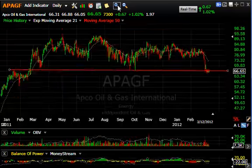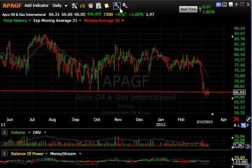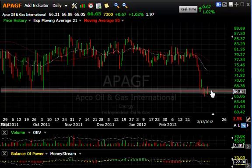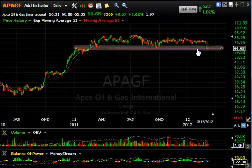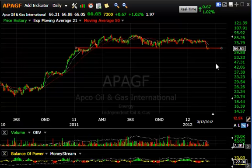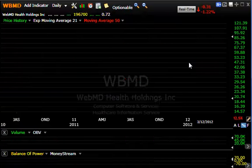APAGF, massive top formation, stuck its head underneath there and can barely rally. If it doesn't rally soon, it starts to roll over. Look out below. The stock could come down into the high 40s pretty quickly, maybe low 50s.